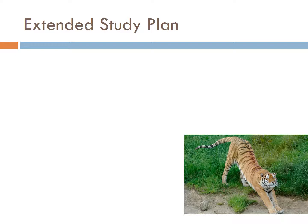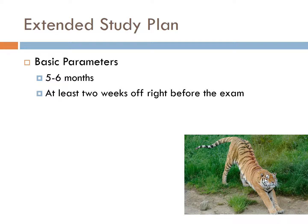The extended study plan, as I mentioned before, goes over 5 to 6 months. You're going to be studying primarily part-time, the same way that if you're a part-time evening student, you've been doing for the past few years, Monday through Thursday, and 1 full day on the weekends. It's important, however, that you take at least 2 weeks off right before the bar exam. That's really the least amount of time that you should be taking off, because you need to get into the full-time study mindset, and you need to really put your entire focus on the bar exam.